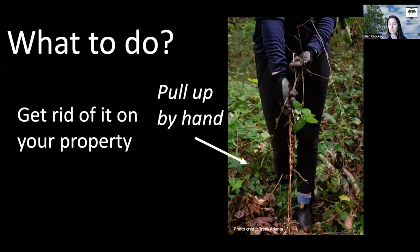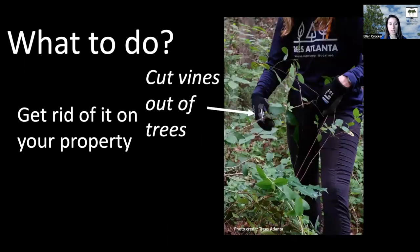So if you'd like to get rid of it on your property, there are several different options. You can certainly pull it up by hand, especially if you have a small patch or this is in a more contained area. You can just pull it up. And, for any management practice with honeysuckle, winter can be a good time because Japanese honeysuckle is semi-evergreen. So it will stick out a little bit more in the winter while it retains some of those leaves when our natives have lost them. So you can certainly pull it up by hand. You can also cut the vines out of trees. So that can be useful to prevent them from overtopping those trees and impacting that growth long term.